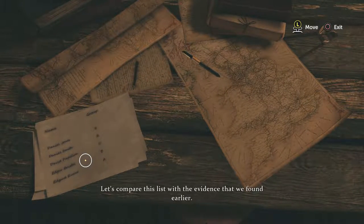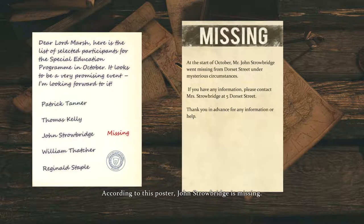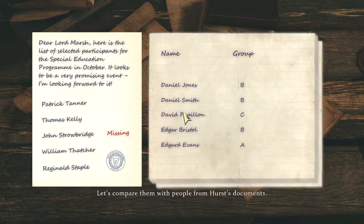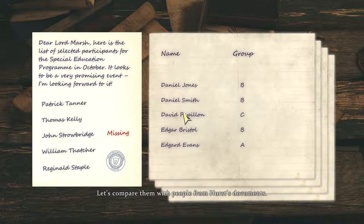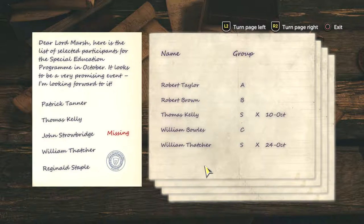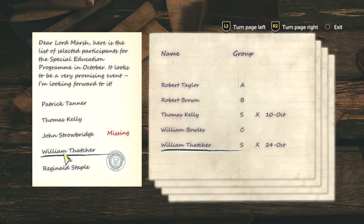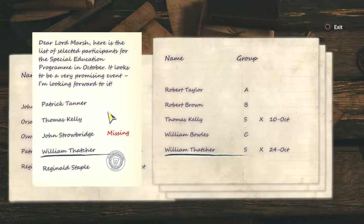Let's compare this list with the evidence that we found earlier. Okay. This is the list of selected participants for October's special education program. According to this poster, John Strobridge is missing. Let's compare them with people from Hearst documents. There's no one there. Oh, William Thatcher. This man appears in both documents. Anyone else? No?